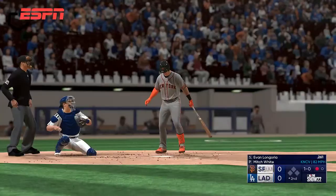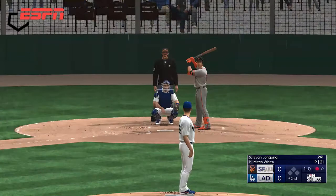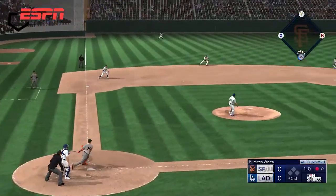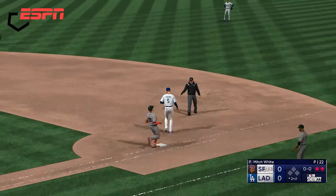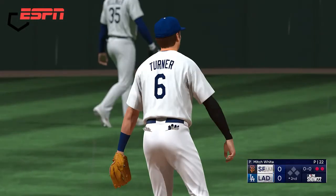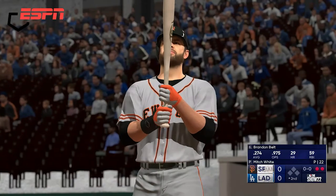First pitch doesn't find the zone. Out to short. Throw on to Freeman, and a couple of quick outs. Batting sixth, the first baseman, number nine, Brandon Belt. Up to the plate, it's Brandon Belt.